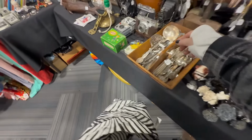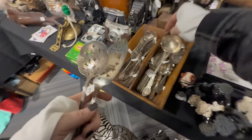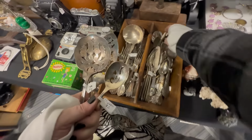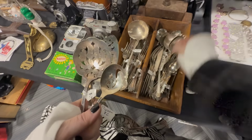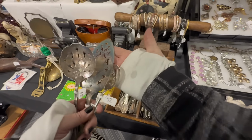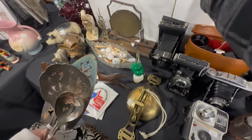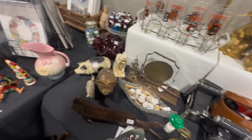Oh, ta-da! I had to. Only me would get excited about silverware. Look at those beauties. Those are beautiful. How much is the kitties? 24 on the kitty. 38 on the other kitty. There's two. Oh, there you go. There's two. Oh, I'm sorry.